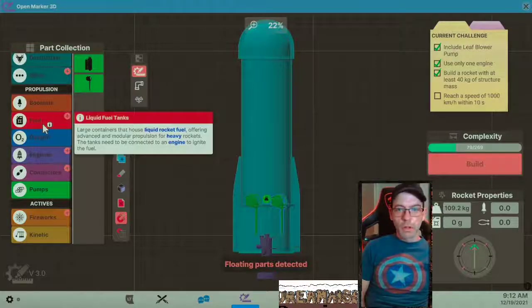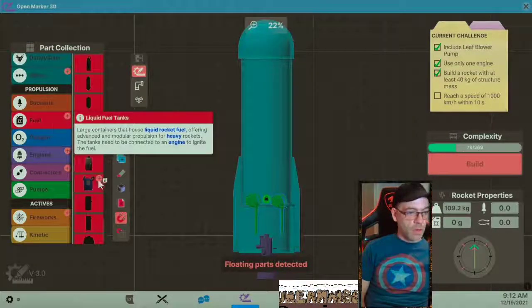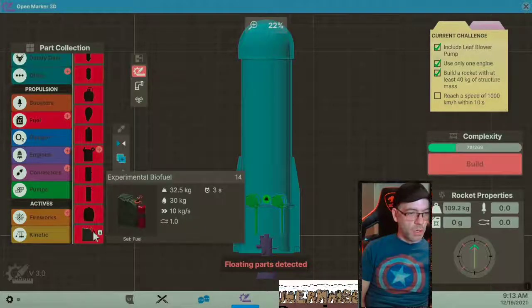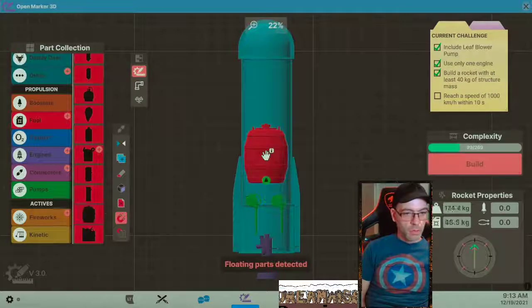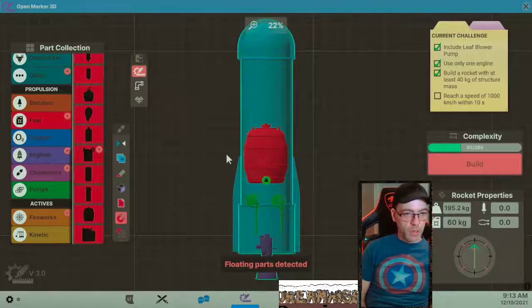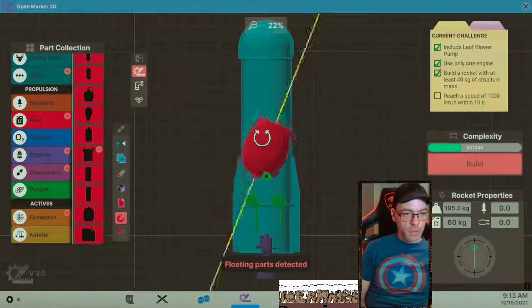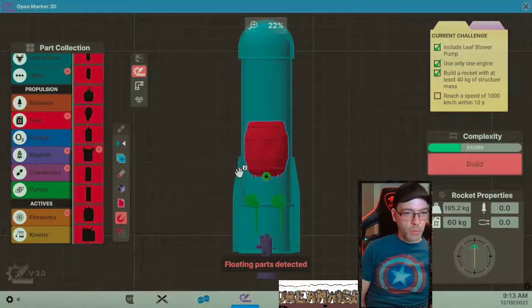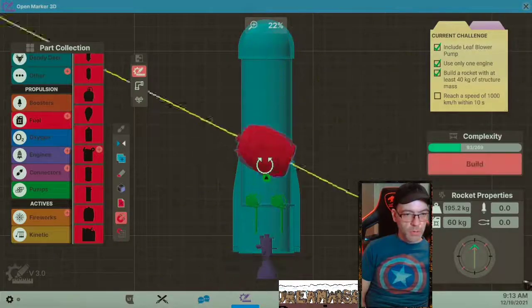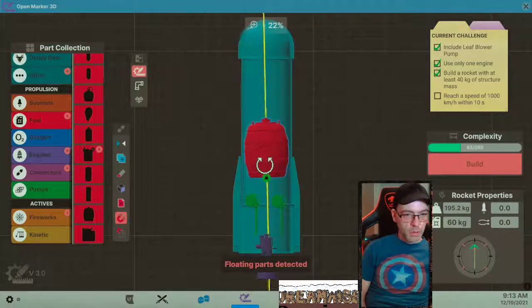It's a lot of weight on there, so we don't want to put too much fuel in it. Experimental biofuel. Algae barrel. The algae barrel fits in there. We'll do just a single algae barrel and see what that'll do as far as getting me the right speed. Run the algae barrel, and I think we want to put some oxygen in here too, don't we? We'll actually put that back to where it was before. There.